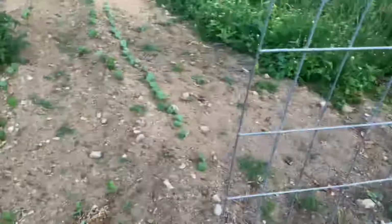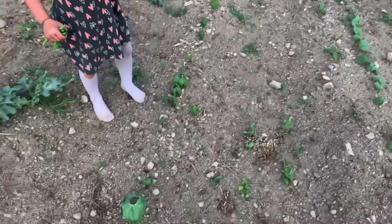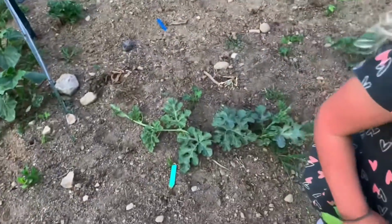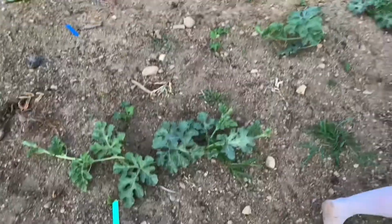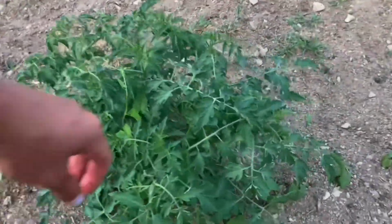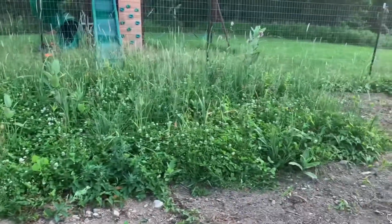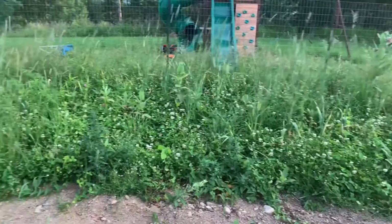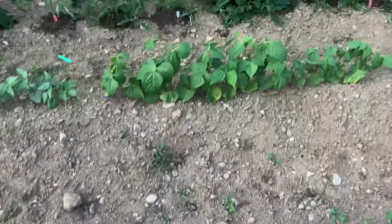I know. Look at this row of beans. Look how perfect that germination is. Wow. And right here too. They're doing really good. Watermelon's doing spectacular. Wow. Behind you. What watermelon? Yeah. And my random tomato plant that came up and I'm just leaving. It's going crazy. Hey. Yeah, it's got some blossoms. Oh. That's my garlic bed. Whoops.